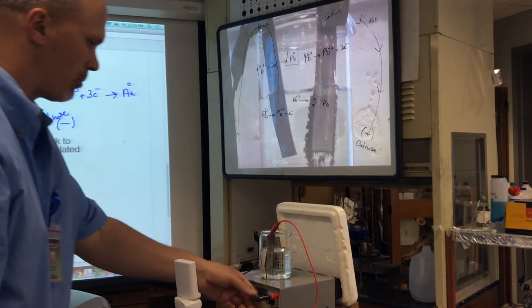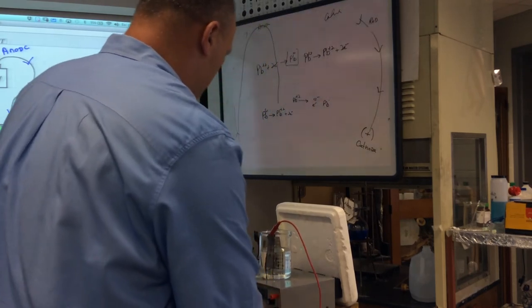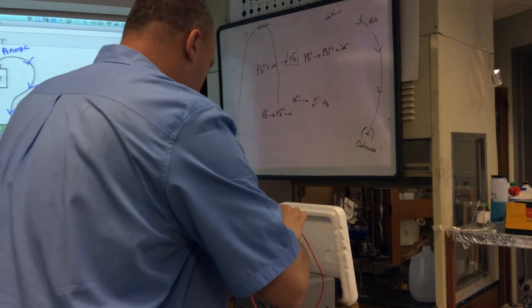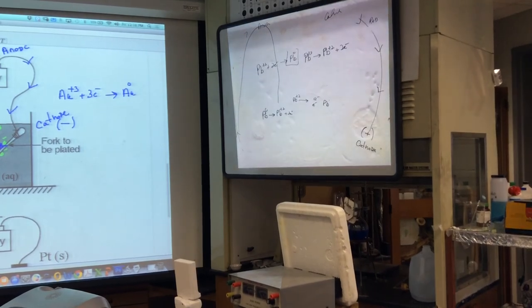Electroplating in a classroom, or a nutshell. I'm not sure if this is in a nutshell, but sometimes I feel like a nutshell. Okay. All right. Let's get him out of there. Let's put in the next victim.